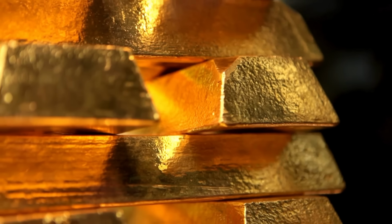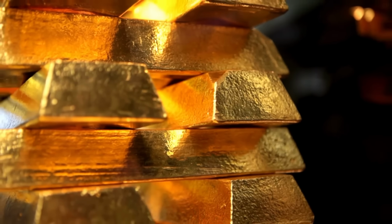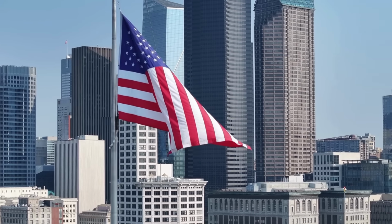The total pooled was around 240 metric tonnes of gold per year, with each country contributing the following percentages. The US contributed 50% of the pool, which was around 120 metric tonnes. The UK 11%, West Germany 11%, France 9%, Italy 9%, Belgium 4%, the Netherlands 4%, and Switzerland with just 2%. The United States provided the largest share because it had the largest gold reserves.